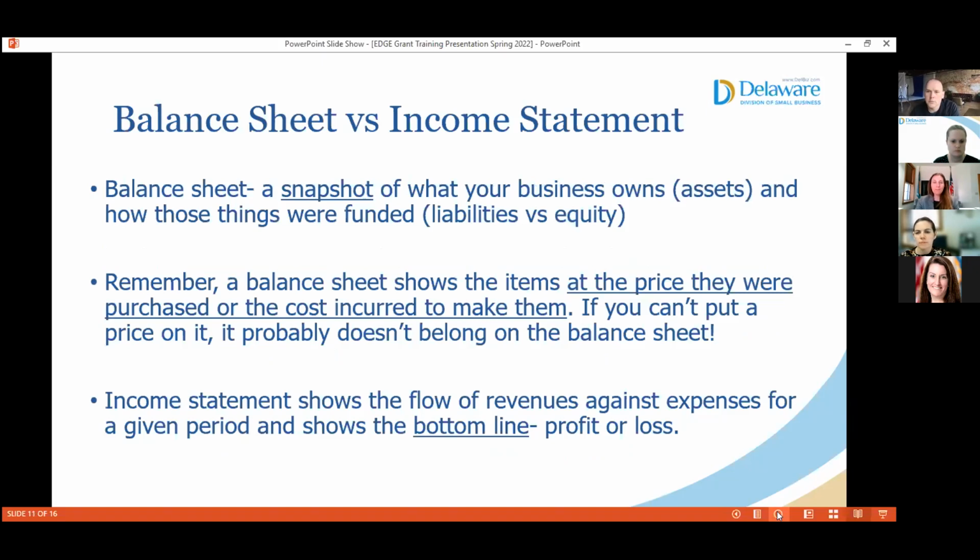At a really high level, a balance sheet is a snapshot of what your business owns. So it's going to list out your assets, compare it to your liabilities and equity. Your assets are what you own. So common examples of that are cash, accounts receivable, inventory, fixed assets, equipment, and then how you paid for them. So accounts payable, bank loans, line of credit, and then the equity, which is what you have put into your business.